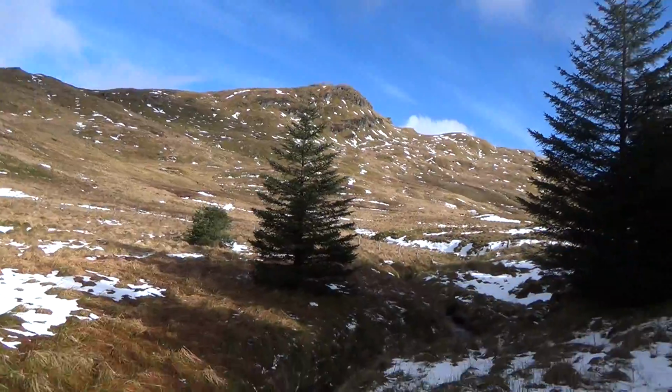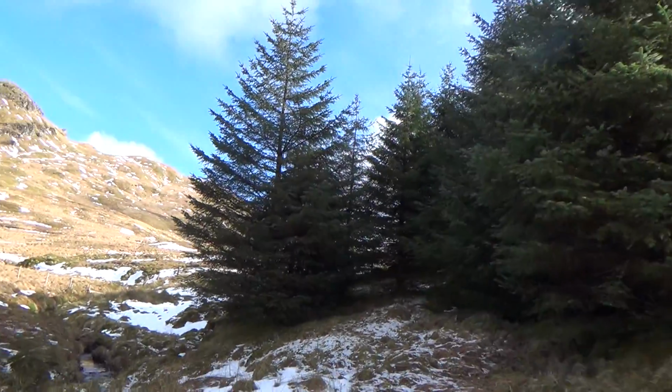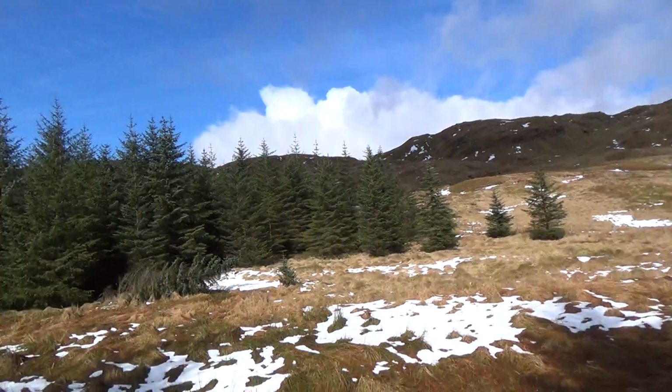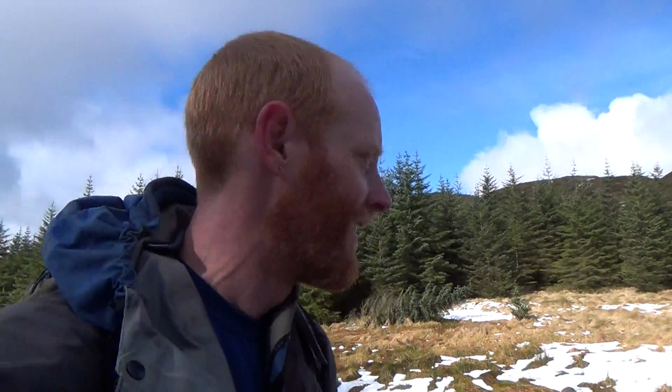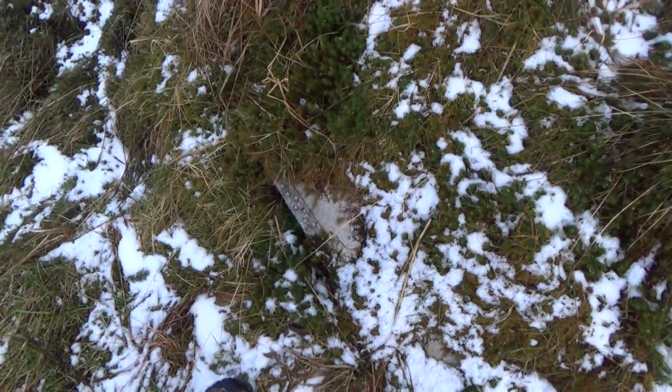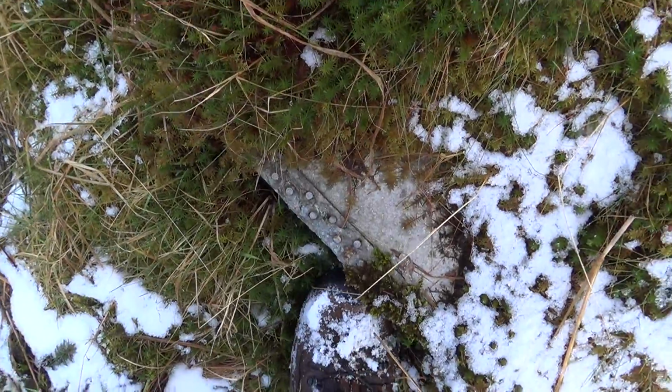Lovely spot though. Almost alpine today. See, it's being consumed by the landscape. Gives a hint of how long it's been here.